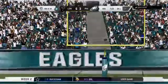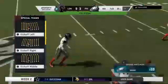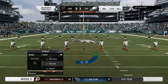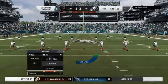Lamar able to put this one through. And the lead will increase to 6 now. It's 9-3. So they get the 3, but you wonder now, is that going to be enough?